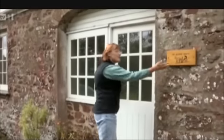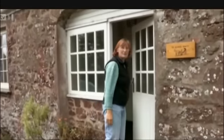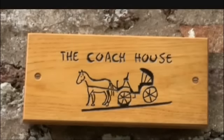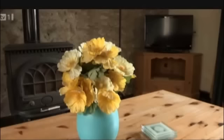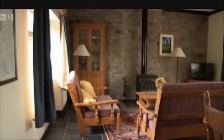Well, this is one of the things we do as part of our job. I made this sign so people knew where to go if they rented a coach house. Right, this is the seating area. It's got a wood burner in it. We always say the wood burner is the best television there is, so it's just for the fun of it. You don't need it because there's underfloor heating in this cottage.